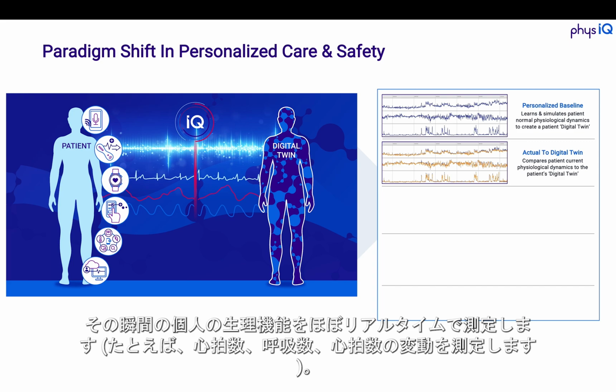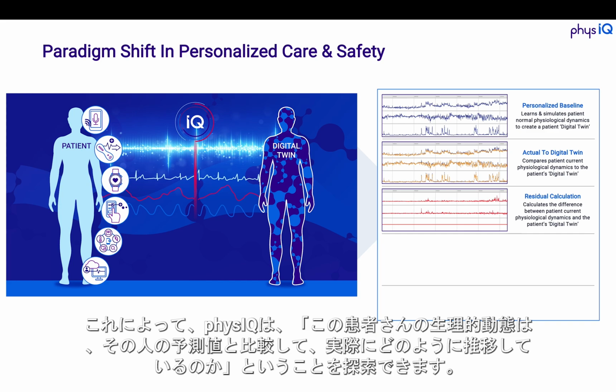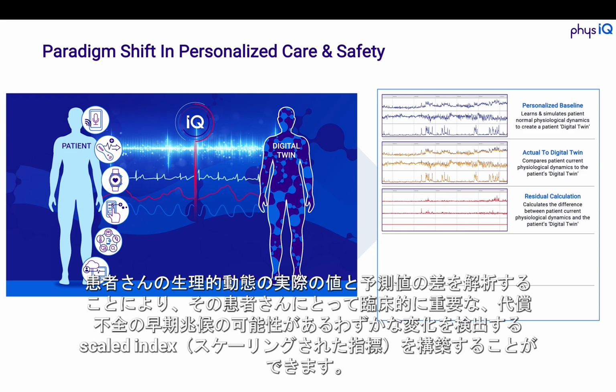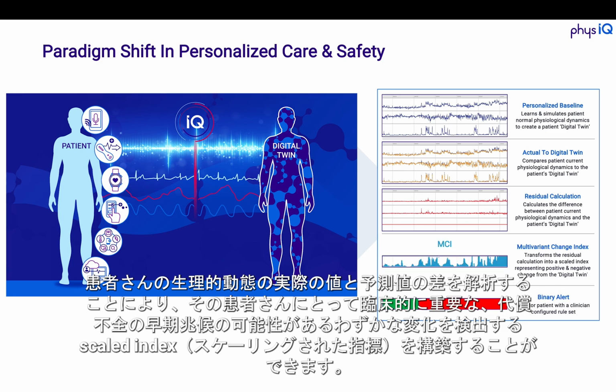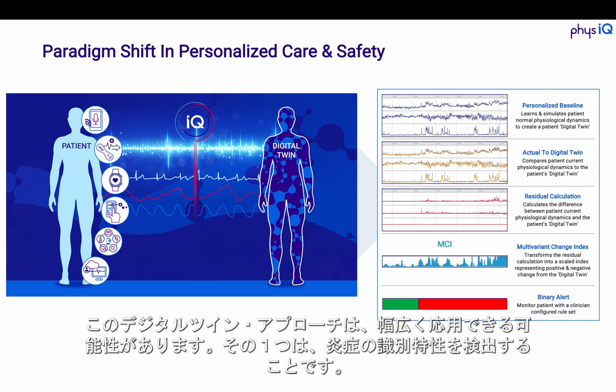We'll continue to measure that individual's actual physiology in near real time, for example, measuring his or her heart rate, respiratory rate, heart rate variability at that moment, while at the same time continuously projecting modeled estimates for each of those parameters based on that patient's digital twin. This allows physIQ to make a you-to-you comparison of ongoing vital sign data and expected personal norms, not population averages. By analyzing the differences between the actual and the expected in one's physiology, we can establish a scaled index that picks up on subtle changes that may be clinically significant for that individual and an early sign of decompensation.